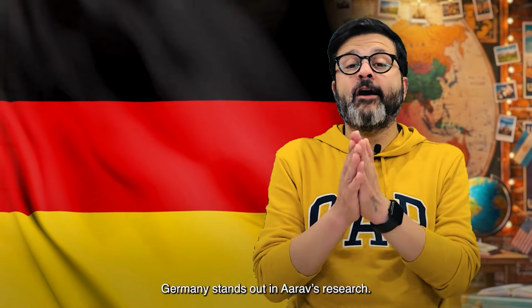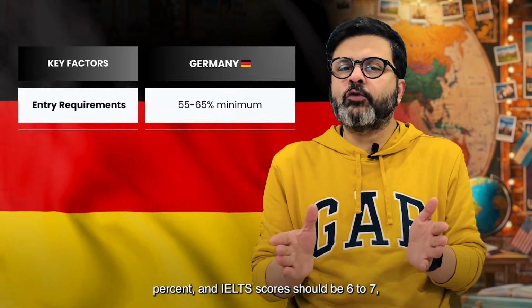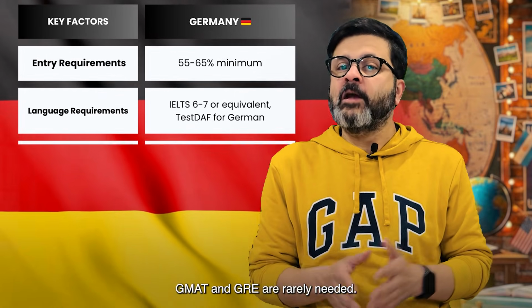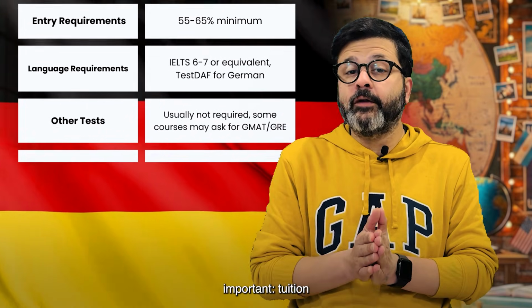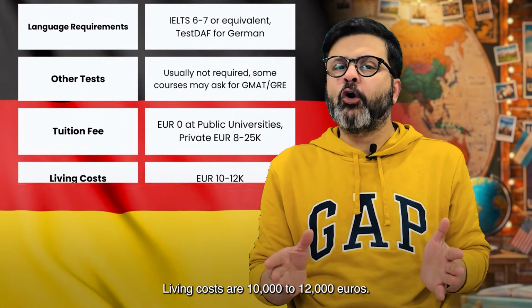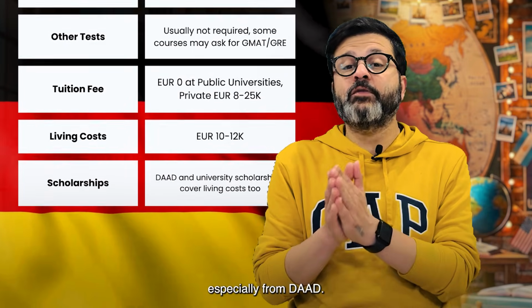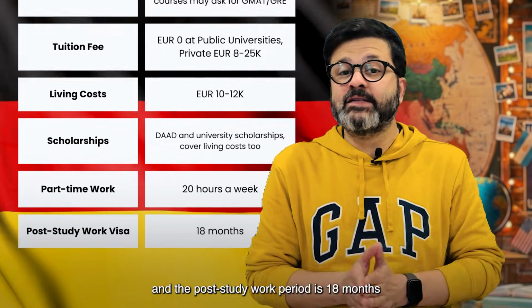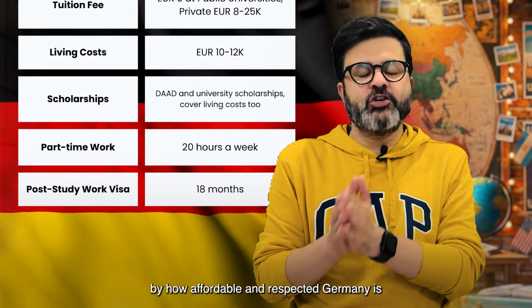Germany stands out in Aarav's research. Entry requirements are 50 to 65% and IELTS scores should be 6 to 7 or test DAF for courses taught in German. GMAT or GRE are rarely needed. And then he notices something very important. Tuition is usually free at public universities. Living costs are around 10,000 to 12,000 euros. Scholarships are strong, especially from DAAD. Part-time work is allowed and the post-study work period is 18 months. Aarav updates his table, impressed by how affordable and respected Germany is.